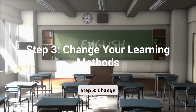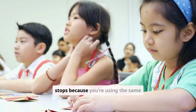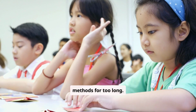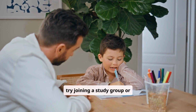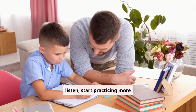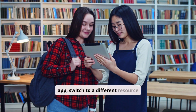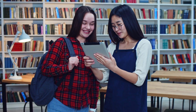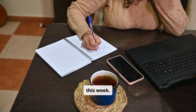Step 3. Change your learning methods. Sometimes progress stops because you're using the same methods for too long. If you always study alone, try joining a study group or getting a tutor. If you only read and listen, start practicing more speaking and writing. If you always use the same app, switch to a different resource for fresh challenges. Try this. Change one part of your study routine this week.